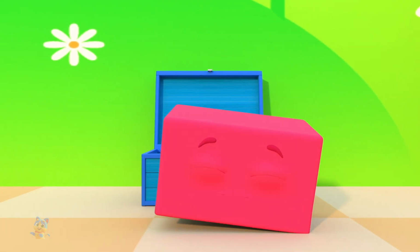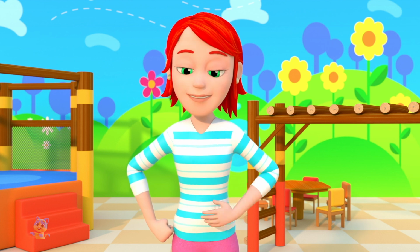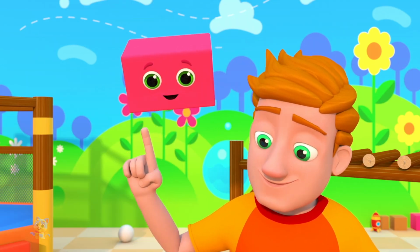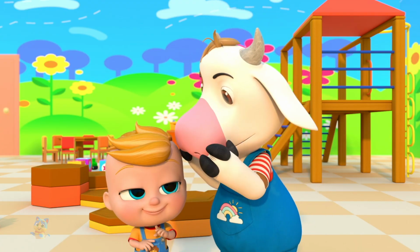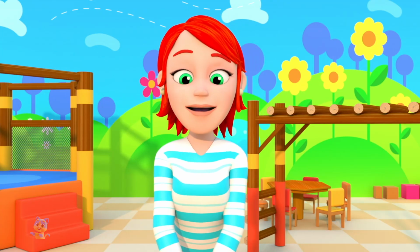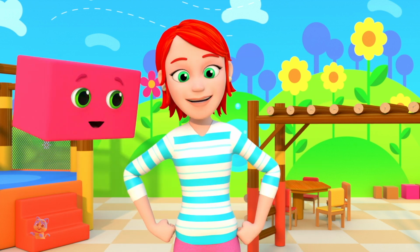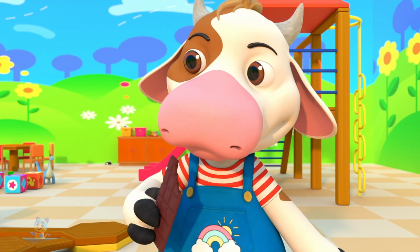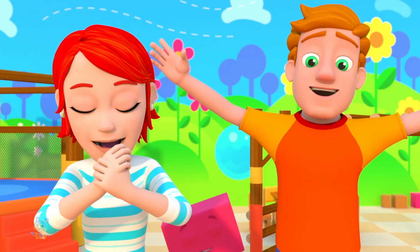Let's guess. What's the name of the shape? Two sides are shorter than the other two sides. What's the name of the shape? It's a rectangle! Yes, it's a rectangle! Now show me a thing with a rectangle shape. This! Fantastic!